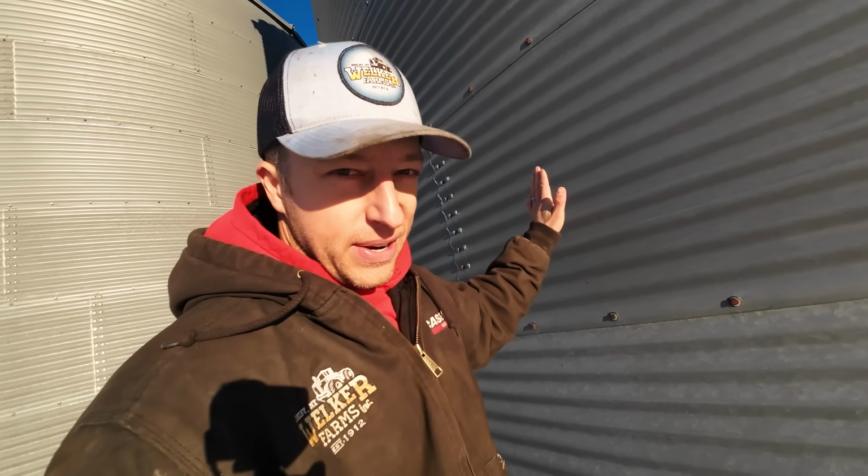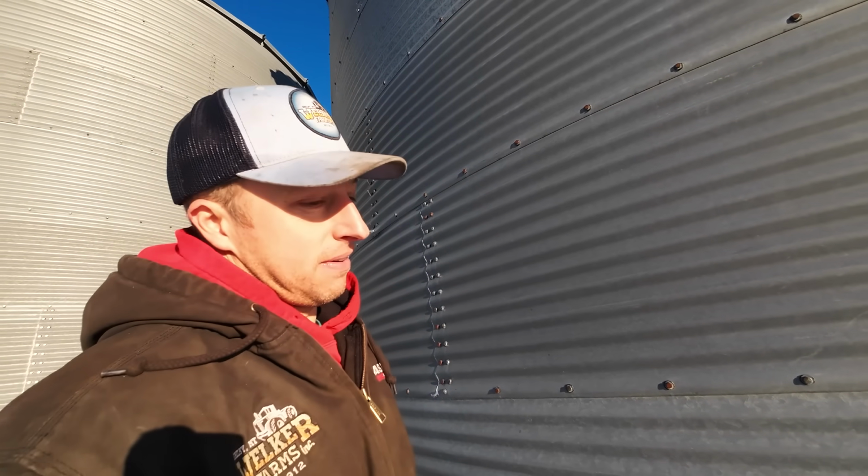This grain's from 2 years ago, 2020 grain. Somehow we lost track of it in this bin, and that's worked out in our favor because it's going to make some great seed. So, hopefully by tomorrow we'll have this all done because there's snow coming in 2 days.